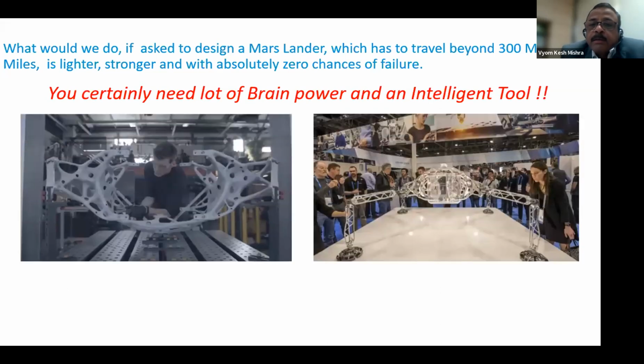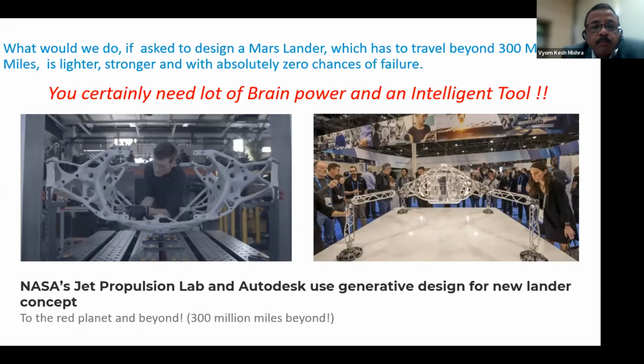So that's the project we are talking about here. NASA Jet Propulsion Lab along with Autodesk designed this commendable job, and obviously we know that it succeeded. It succeeded beyond expected performance. That's the project where we worked together along with NASA. There's a small video on this.